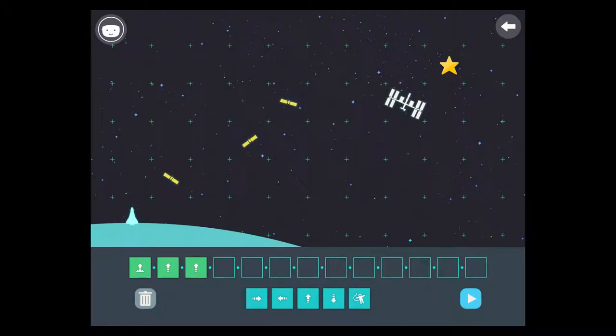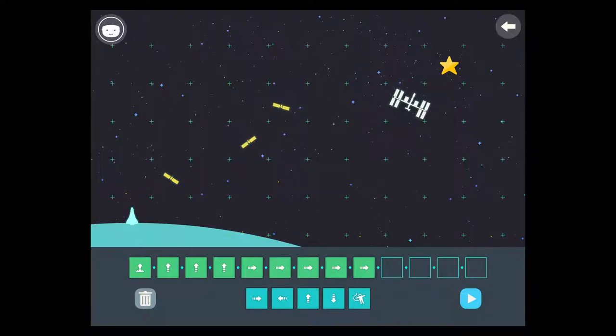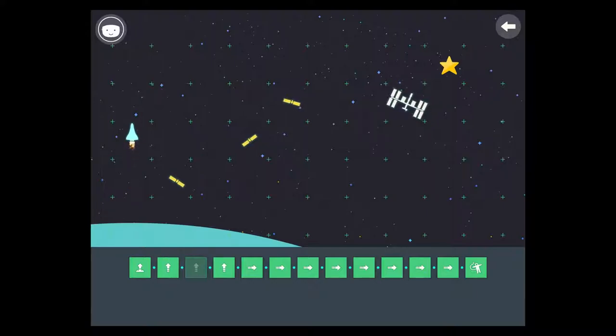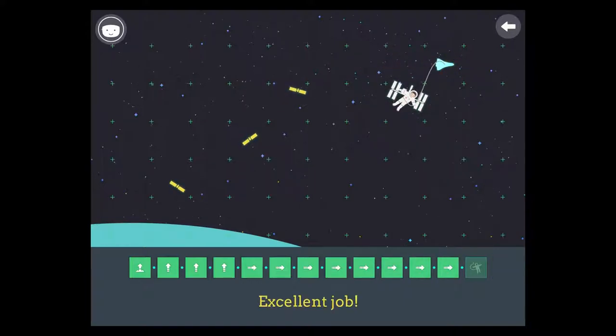Forward, forward, forward. Turn right. Turn right. Turn right. Turn right. Turn right. Turn right. Turn right. Turn right. Dock. Open hatch. Start.